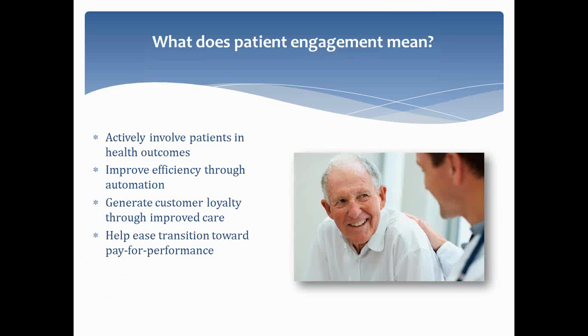So what does patient engagement mean then? Tell our audience a little bit about it. Sure. We've got a lot of organizations that come to our firm requesting assistance for patient engagement. I think the definition of what patient engagement is, everyone's got sort of their own opinion of it. But what I really want to focus on today is talking more about what my opinion of it is and what I think the healthcare organization's opinions should be.